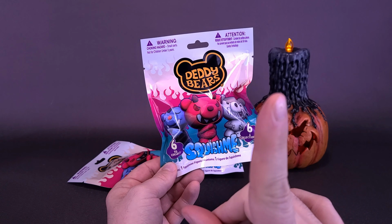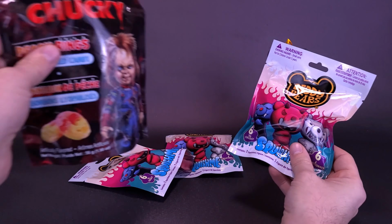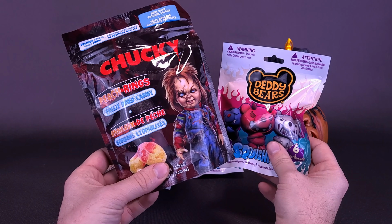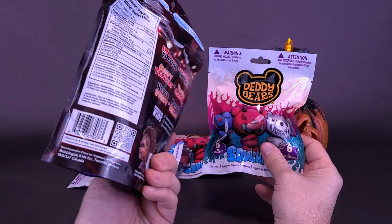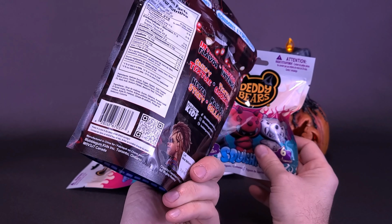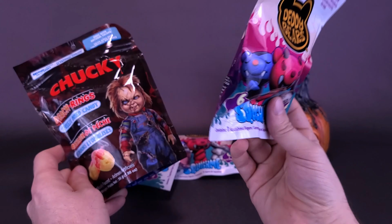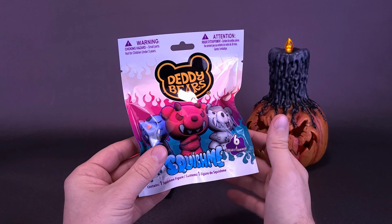While I was at Shoppers picking up Deddy Bears, I happened to also pick up something else as well, which we will be looking at in this review as a separate standalone treat. This is the Chucky Peach Rings freeze-dried candy. It wasn't something that I thought I could review separately, so I thought it would be a perfect time to do a trick and a treat. We're going to move these off to the side. We'll open up, though, the first one.